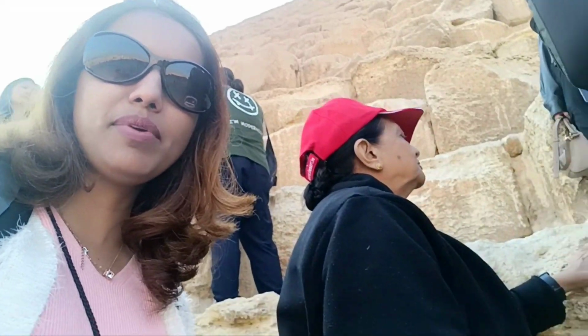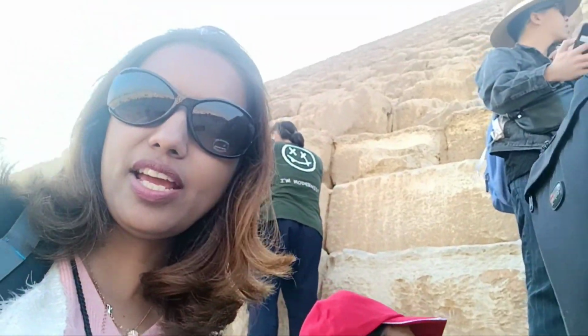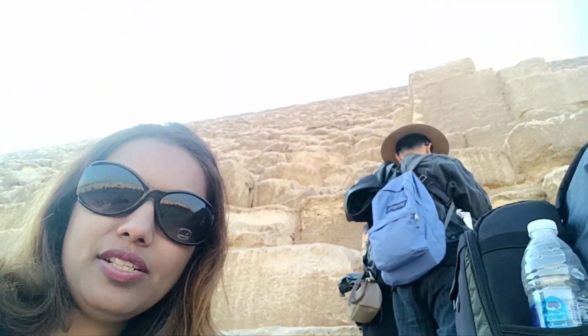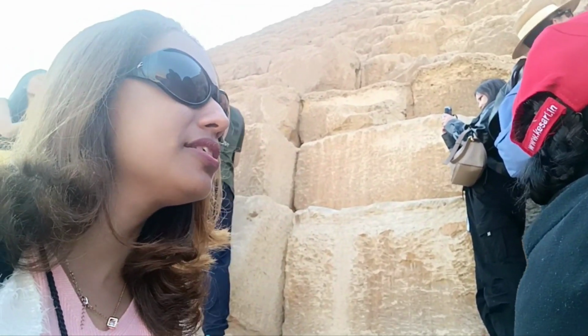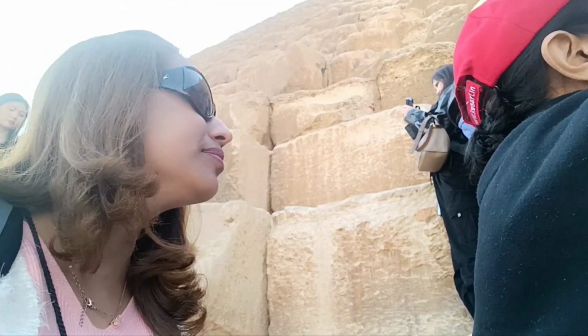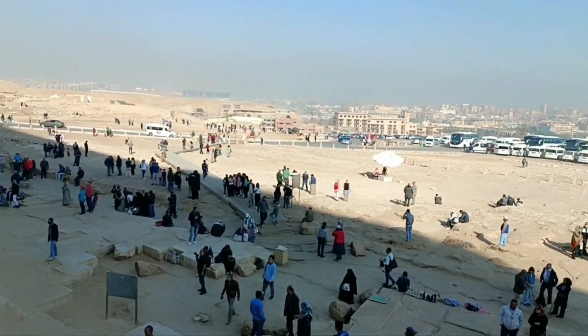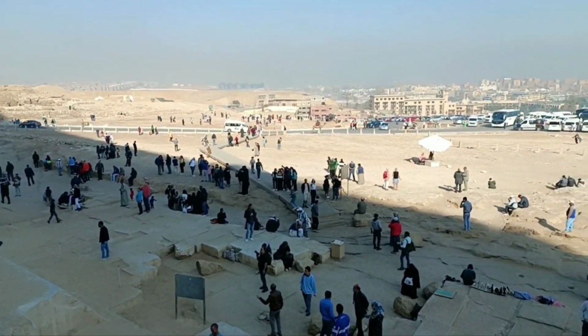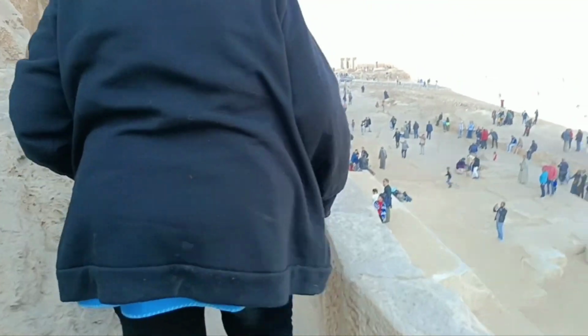We are trying to climb up the pyramid slowly and gradually. There are very narrow steps. You can see the top from here. It's a tough climb. It's my mom up ahead. And that's the view of the background. This is serious trouble.